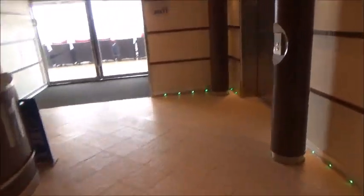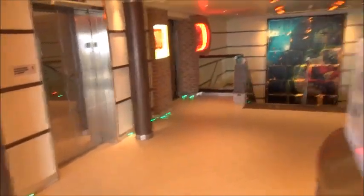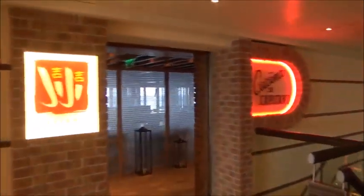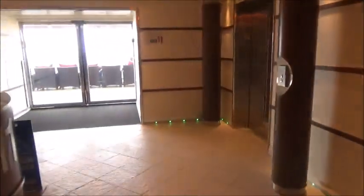And yes, this is deck 11. You can take the stairs up from floor 10 for those restaurants right there. Okay, so now we're going to go back down.